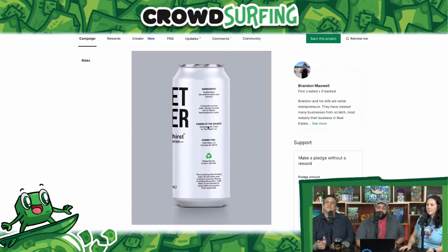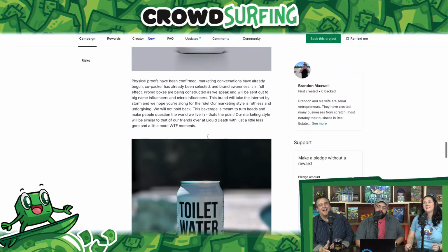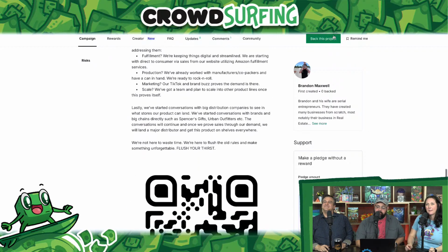I do love this. Canned at the source, and then in very tiny letters, Greensboro, North Carolina, somewhere. Not the toilet. Canned for something. Okay, sure. Is it a spring? Is it somebody's backyard? Where is this canned? What water? Yes, it's drinking. It's potable. What is it? Wow. Anyway, that's toilet water, baby.